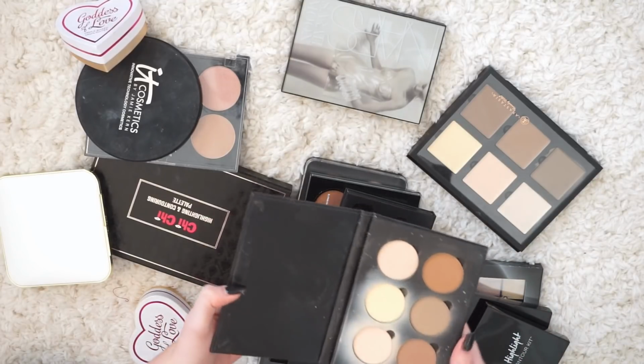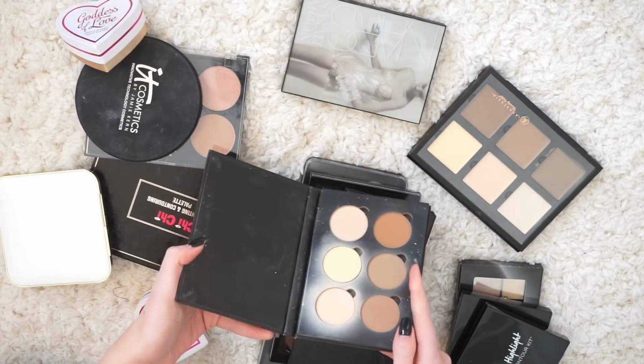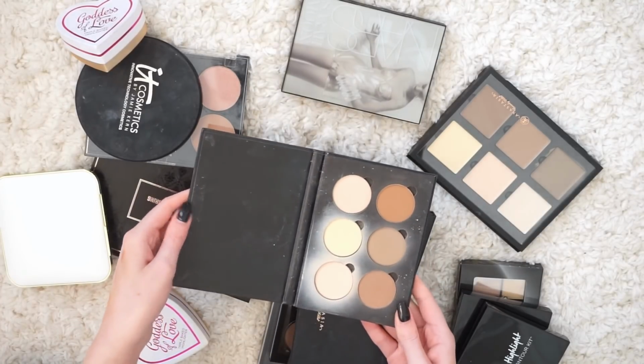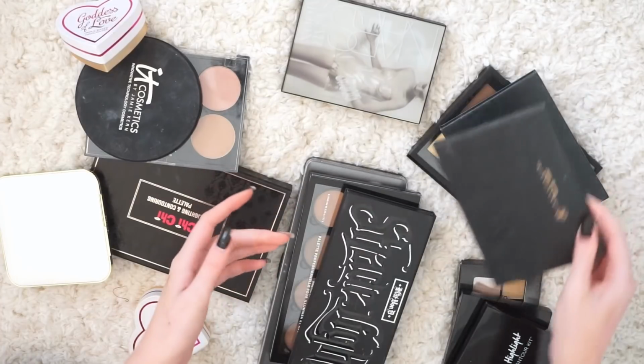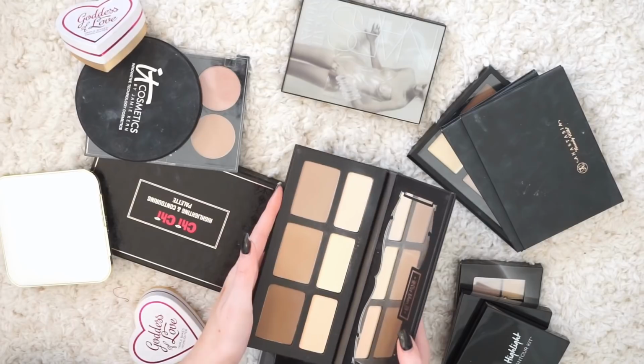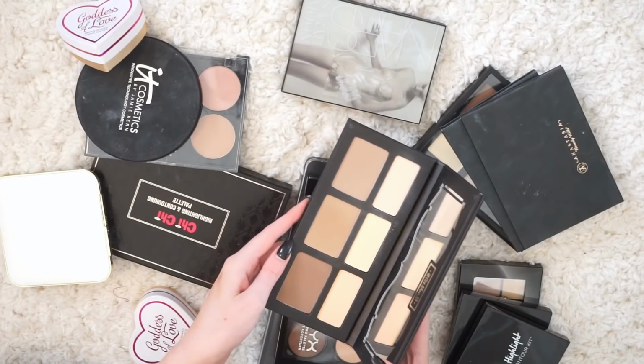Got a powder contour kit, which again I don't actually use. These were all the rage for a while. You can see how messy they get. I'm not very messy with my makeup, but these just get so dirty. I never reach for this, so I'll give that away too. Kat Von D Shade and Light I might actually keep. This is probably the only powder contour kit I do occasionally use.